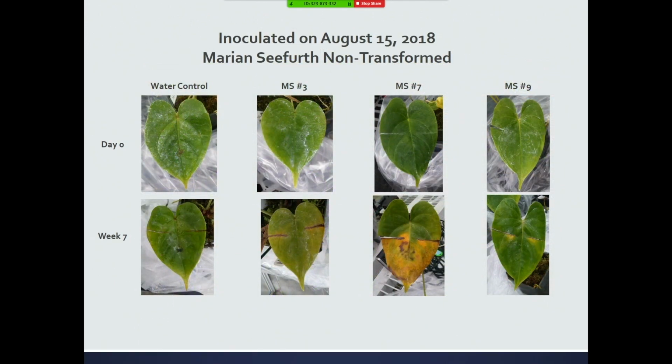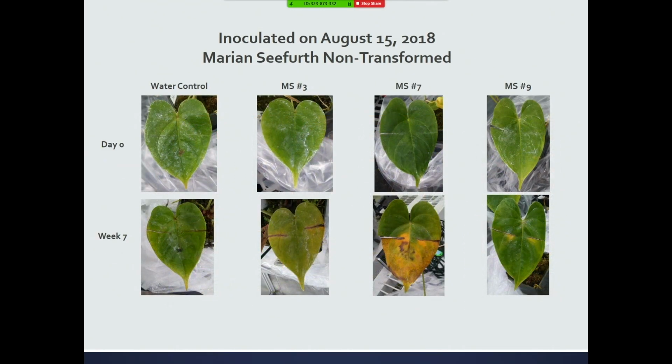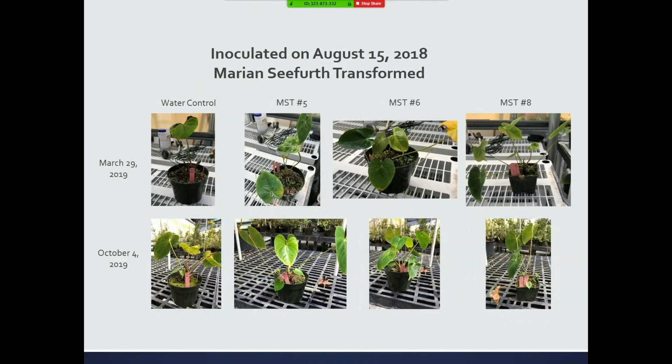What we also have are non-transformed Marin Seaford. These are different lines as well. These are the non-transformed lines with water-only control, as well as the bacteria-infested. Over time, the water-only control looks good, and the other ones succumb to the bacterial blight. Then we have our transformed lines here, water-only control, and they look a lot healthier.